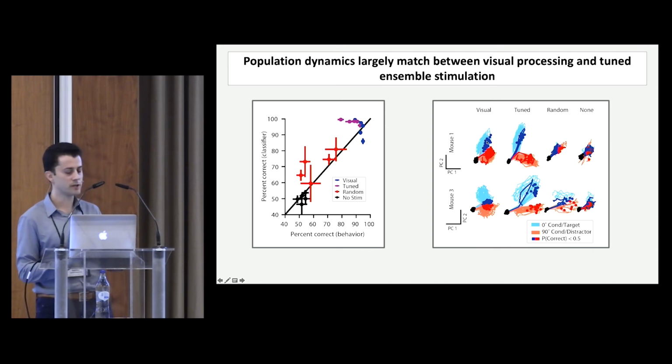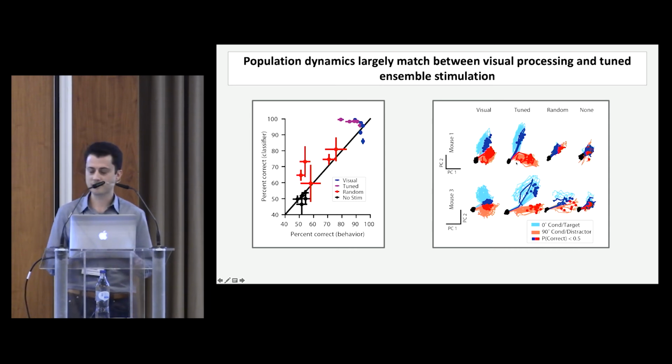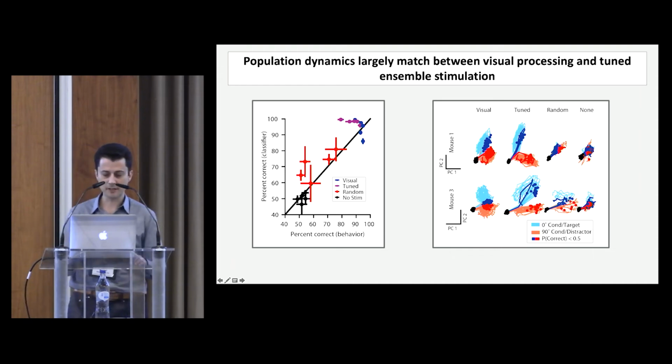Looking at the PCA across all of these sessions, each of these traces is the average neural trajectory from one of these sessions. We can see that these dynamics are highly reproducible over time, and that the tuned ensemble stimulation largely recapitulates the visually evoked dynamics. Interestingly, in one of the mice that had actually learned to do the random ensemble discrimination, we see a similar pattern beginning to emerge.